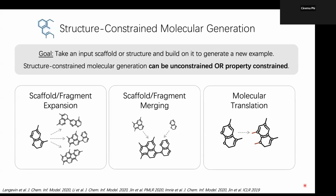And then the third is molecular translation. This is where we think about molecular discovery as a translation problem, similar to language translation. We're basically trying to translate less optimal molecules into more optimal molecules. So we're effectively trying to train a neural network that's going to take in a given example of a molecule that maybe has some properties that we like, but we want to improve one specific property. For example, we could be interested in improving activity for a catalyst. We could be interested in improving solubility, perhaps, for a drug molecule, et cetera.